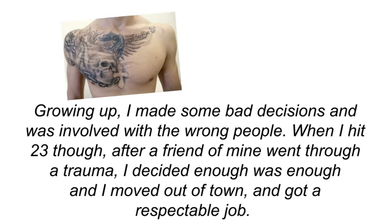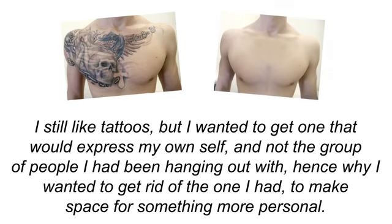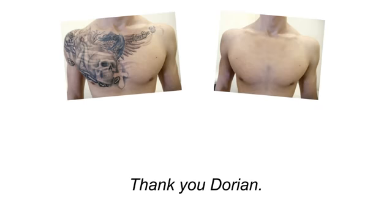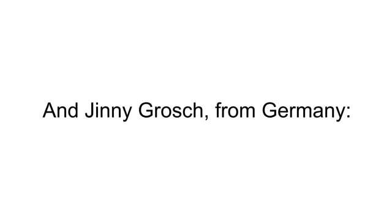Growing up, I made some bad decisions and was involved with the wrong people. When I hit 23, though, after a friend of mine went through a trauma, I decided enough was enough, and I moved out of town and got a respectable job. I still like tattoos, but I wanted to get one that would express my own self and not the group of people I had been hanging out with. Hence why I wanted to get rid of the one I had to make space for something more personal. It was actually my doctor who mentioned your laserless guide to me when I opened up to her about my reasons and about the fact that I simply could not afford laser. I'm thankful I listened to her because, as you can see, I'm another one of your success cases. Thank you, Dorian. And Ginny Grosch from Germany.